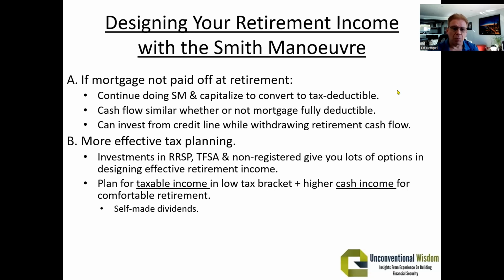So when we design retirement income, we're looking at your taxable income and your cash income. And they can be really different. Like you think income is income, but it's not. They can be widely different. Because if you take RSP, of course, they're the same, but TFSA, there's no tax. If you take it from the Smith Manoeuvre, you trigger a little bit of a capital gain, depending on what you do, but there's generally pretty low tax on the regular withdrawals from non-registered investments. So you can design a very tax-efficient taxable income that way.